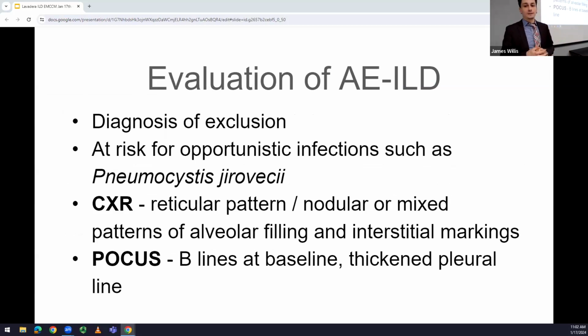And an acute exacerbation may be the initial presentation. Up to 30% of people have it as their first presentation to the ER. They'll typically have hypoxia, which will improve with oxygen, and may present with severe respiratory distress.